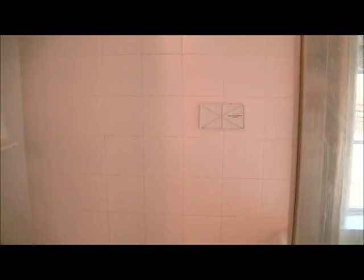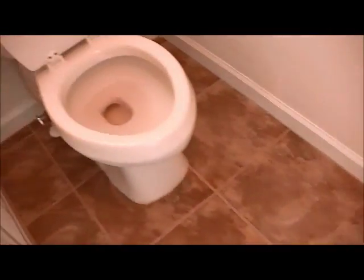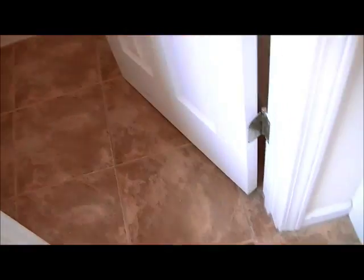The tile will be porcelain tile that's going on the floor in a diagonal, and on the wall, I believe it's a 6 by 12 that's going to be staggered, like a brick pattern all the way up. And then they have the corresponding bullnose that's going to go with that. So it'll look nice when it's done. This is the toilet closet area. That toilet will be changed out and of course tiled throughout there.